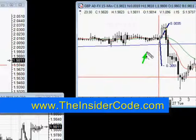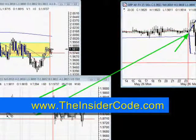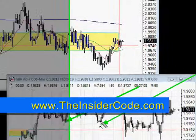I'm measuring that from the low here, this would be on the 3-bar reversal, down to this double bottom here. You don't want to get into the habit of trying to look for too much profit. You want to gauge the potential move very conservatively to decide whether or not you have a trade there.